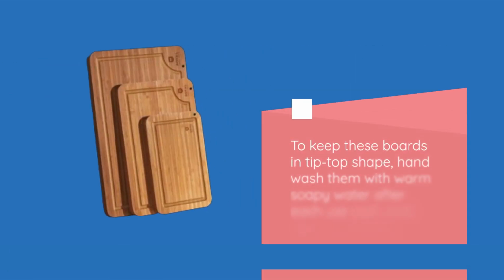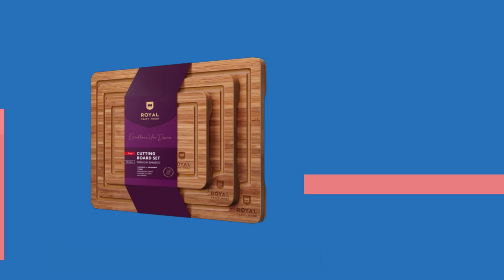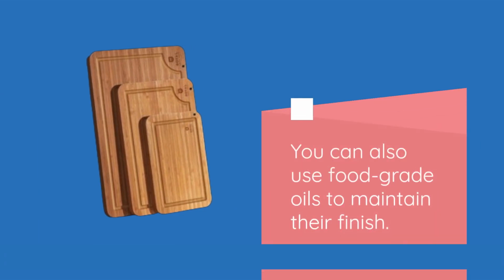To keep these boards in tip-top shape, hand wash them with warm soapy water after each use and towel dry immediately. Avoid soaking them in water, as bamboo is best kept out of the dishwasher. You can also use food-grade oils to maintain their finish.